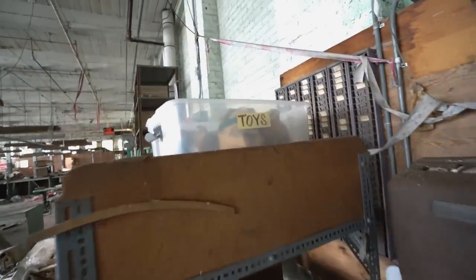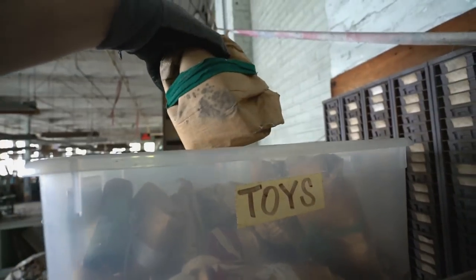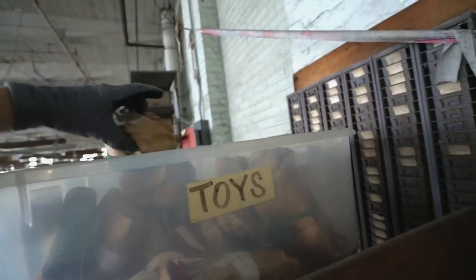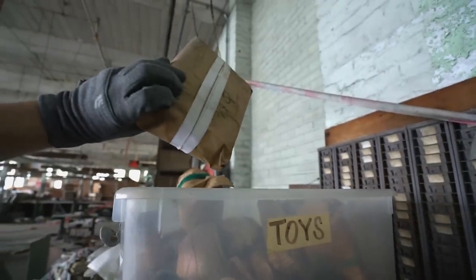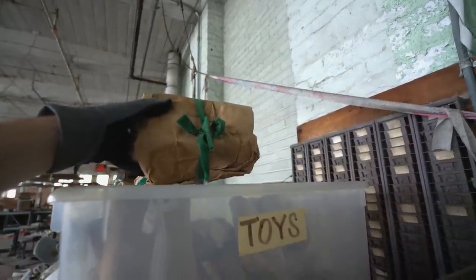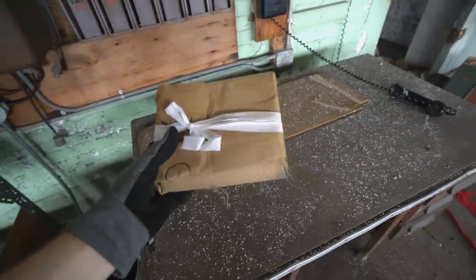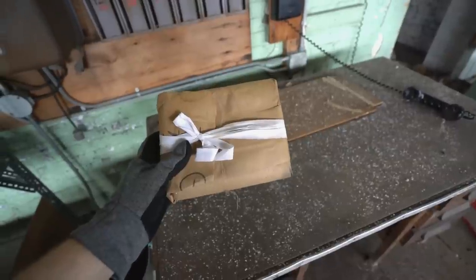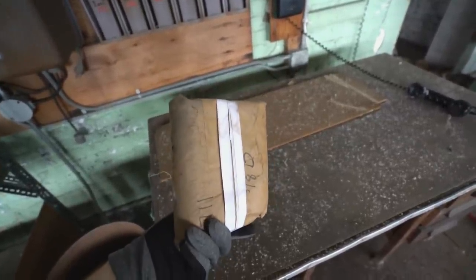Box full of toys. Oh, it's moldy. But they're wrapped. Look at that. They're all wrapped with twine. Don't tell me that these are like gifts for children that never got them, like Christmas gifts. I feel bad. Is it wrong that I want to open it and see what's inside? I'm gonna have to.